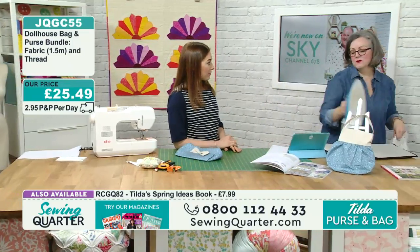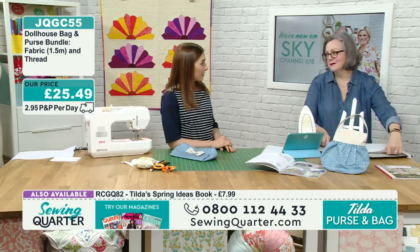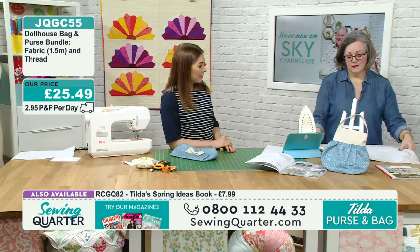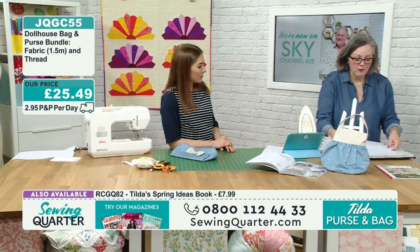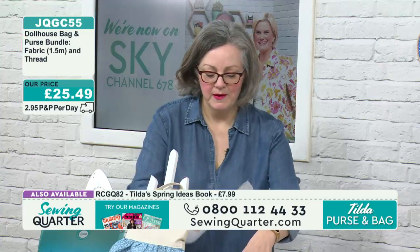Obviously, follow the instructions on your interfacing, depending on what interfacing you're using. Don't use steam if it says dry. This one is a dry one, so just be very, very careful, because the last thing you actually want is bubbles, especially on something like this. Sometimes it happens, you just press the bubble out, but it can be a bit annoying.